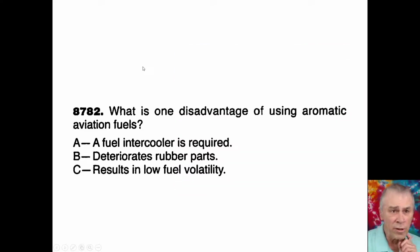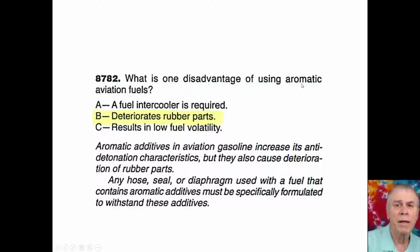Here's that question in case it's still around. What is one disadvantage of using aromatic aviation fuels? A, a fuel intercooler is required? B, it deteriorates rubber parts. That's the ticket right there. Or C, it results in low fuel volatility. So it deteriorates rubber parts. B, aromatic.